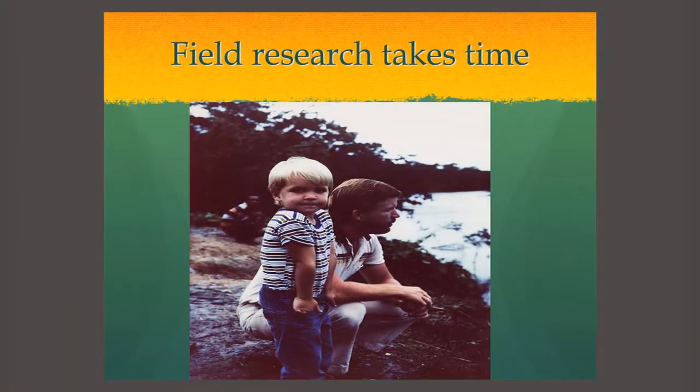Field research and figuring out these languages takes a certain amount of time. The reason this photo is in there is the little boy standing by me is now in his second year as an assistant professor of anthropology at the University of Miami. And when I first went to the Piraha, he was 9 months old, so it's been a long time there.